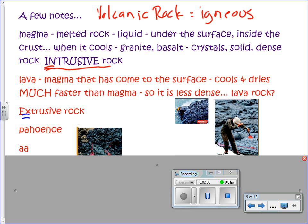The granite, the intrusive rock, because it cools slowly, it has crystals, depending on how slowly it formed. But granite is an igneous, a volcanic rock. So I'll pass those around and you can take a look at those. One other type of extrusive rock you may have heard of is called obsidian or volcanic glass. So there's a number of different samples coming around for you to look at.